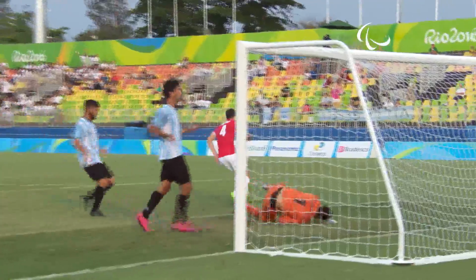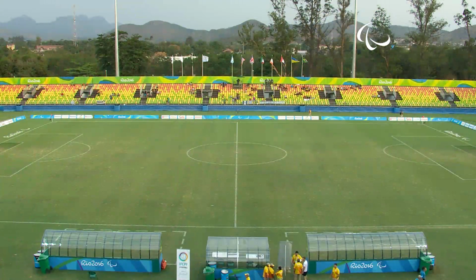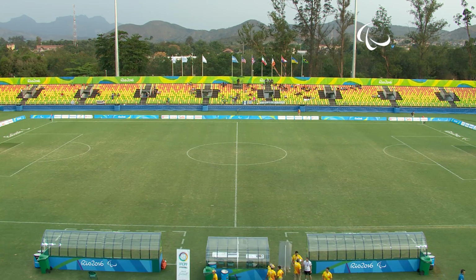Little bobble here. Yeah, that was the clearest chance apart from the goal, and the only effort from Argentina there from Morana. So Britain good value for their lead at half-time. It's a narrow one though at half-time. Great Britain 1, Argentina 0.